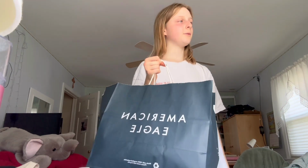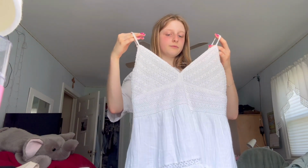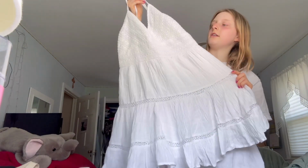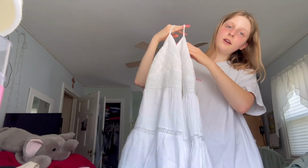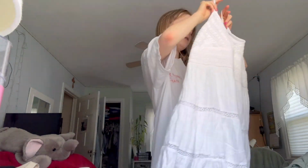And then I guess I'll show you guys what my sister got. She doesn't want to do the haul herself, so I'm gonna do it for her. She got this white dress from clearance at American Eagle. I might honestly wear that to Olivia if the other thing doesn't work, because I actually like that. She might wear it to Olivia Rodrigo, but if not, she wants to wear it on our vacation we're going on next week. Actually, by the time this is posted, I'll probably be on vacation, maybe, I don't know. It has cute knit at the top. It's flowy, very cute. And from Aerie, she got two tank tops.